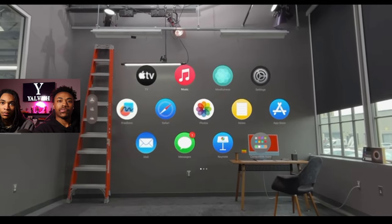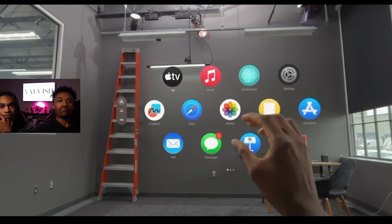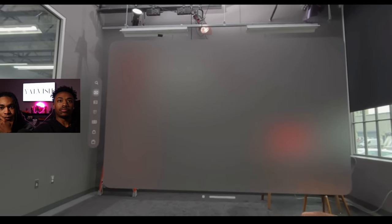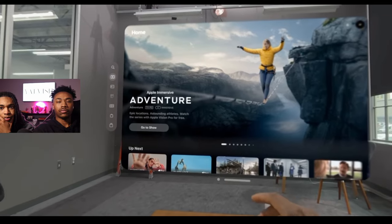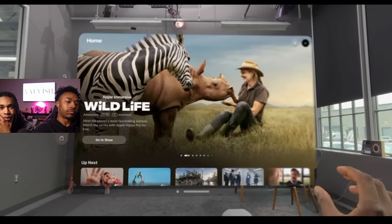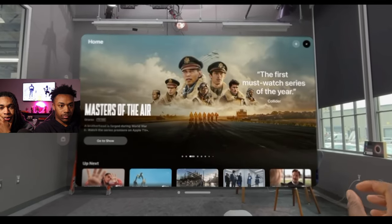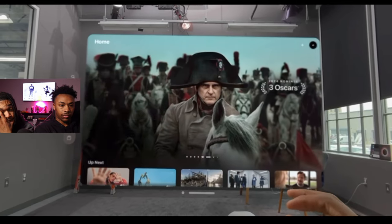And then there's the media apps. So Apple TV and Disney Plus, they both come pre-installed, which they have built entire environments inside of them for watching media. And there's even a small collection of videos on the Apple TV app that are shot on a new proprietary format specifically for Vision Pro. So it drops you into a space with a full 180-degree video.